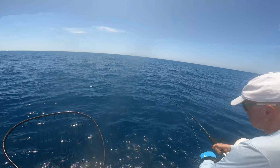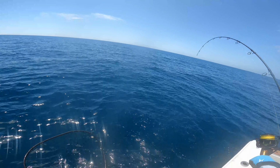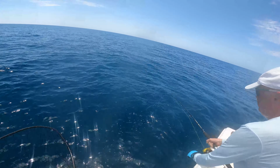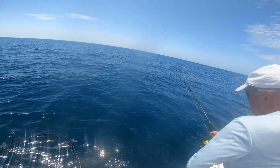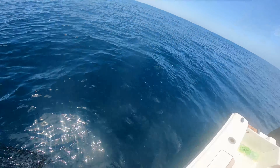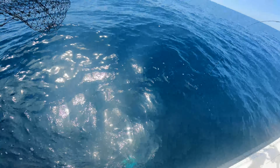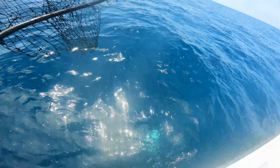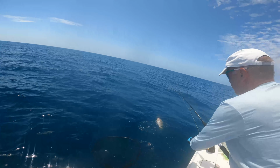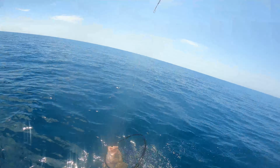You got him. You got him. This is gonna be our keeper of the day. He's fighting all the way up. It might be a shark. Oh no, it's a good grouper. Come on. Keep him coming. Oh my god. Keep him coming. No, pull him towards me. Pull him towards me. Oh my god, don't lose that one. Oh baby.